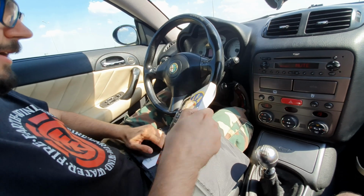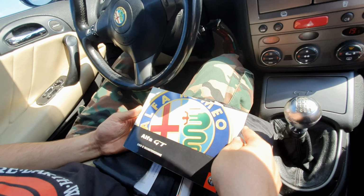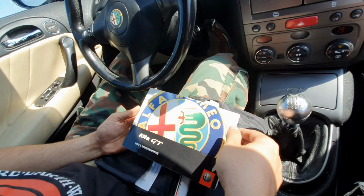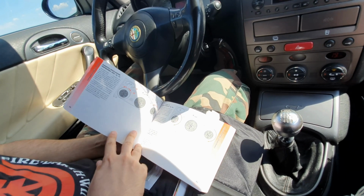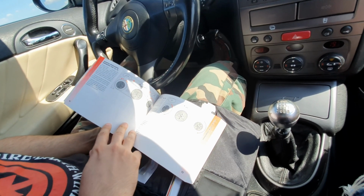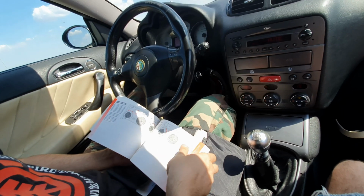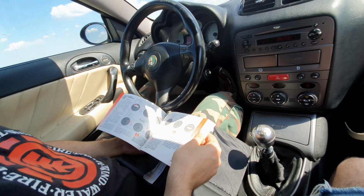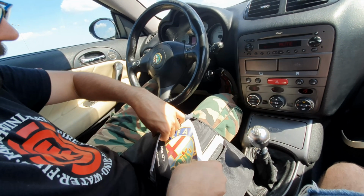Yeah, leave it there. This is the instruction manual, and it's all in Italian, but you can find it on the internet translated, which is a bit of a relief. Well, everything is in Italian in here. They have no English section. Everything is in Italian, but otherwise it's pretty accessible online to find it.